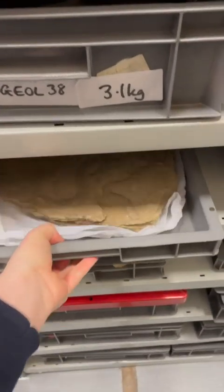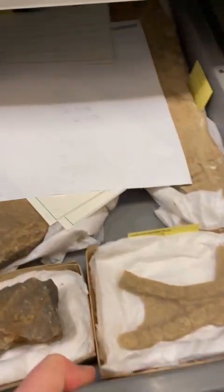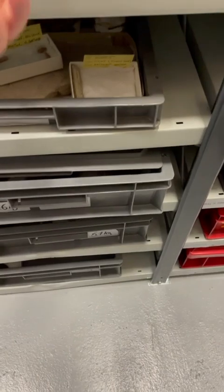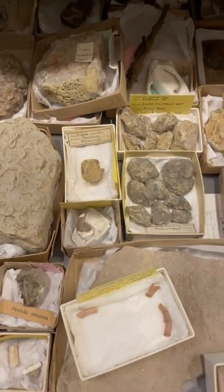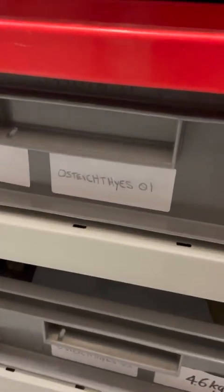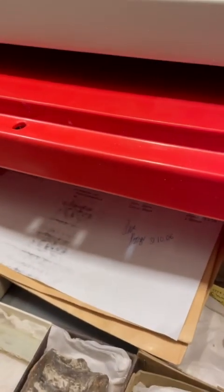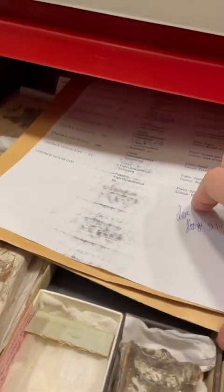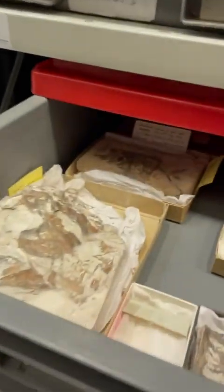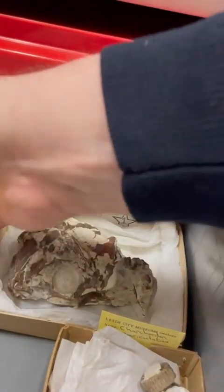But we're looking for... Ooh, trace fossils, that's not what we're after. Annelids, is it? Wormy bits? Osteichthyes. Straight away, we are dealing with osteichthyes. This is the sort of thing that Sam might be far more interested in. I might feed for all you fossil fish fans, but look at this one here.